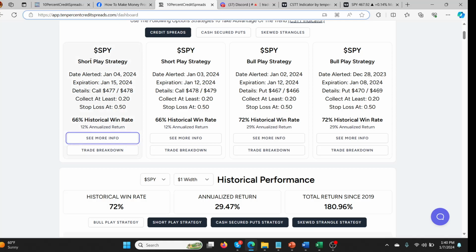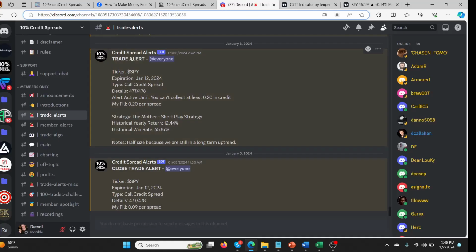So the last trade was this one, which was January 4th, and it was a short play strategy. So basically betting that the market would go down. And how do you do that? Well, if you go to the Discord here, you can see that this was the same trade. So this is a SPY, expires January 12th. It's a call credit spread, meaning he's betting the market is going to go down. It's one width, so you can see it's 477 and 478.